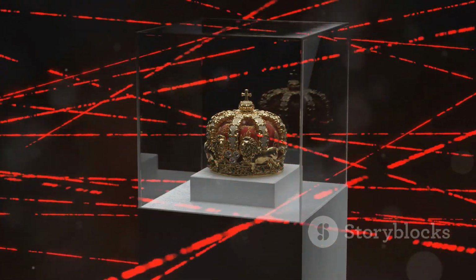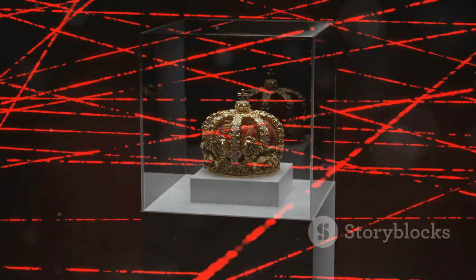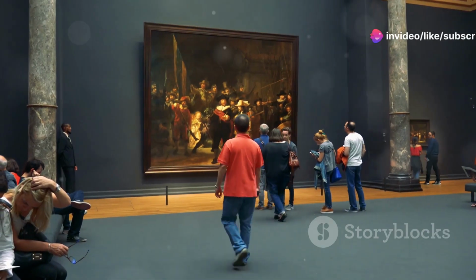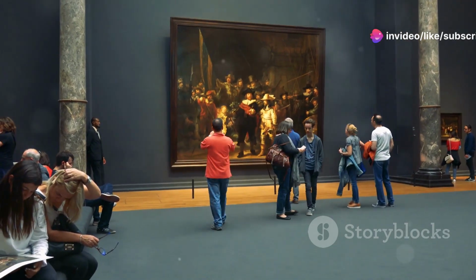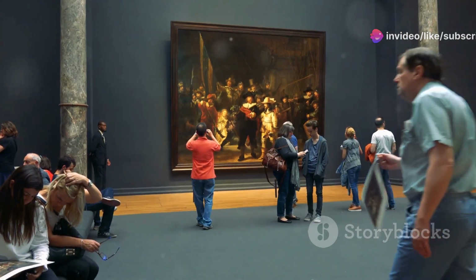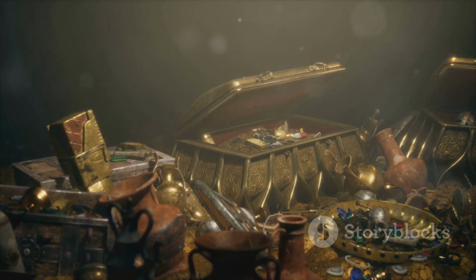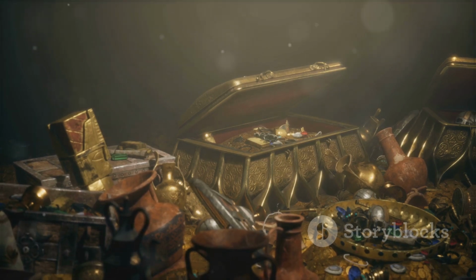And the best part, much of it is on display in museums and galleries across the Netherlands for everyone to enjoy. So, next time you're admiring a Rembrandt in Amsterdam, spare a thought for the Dutch royals. They might not be rolling around in piles of cash like Scrooge McDuck, but they're certainly sitting on a cultural goldmine.